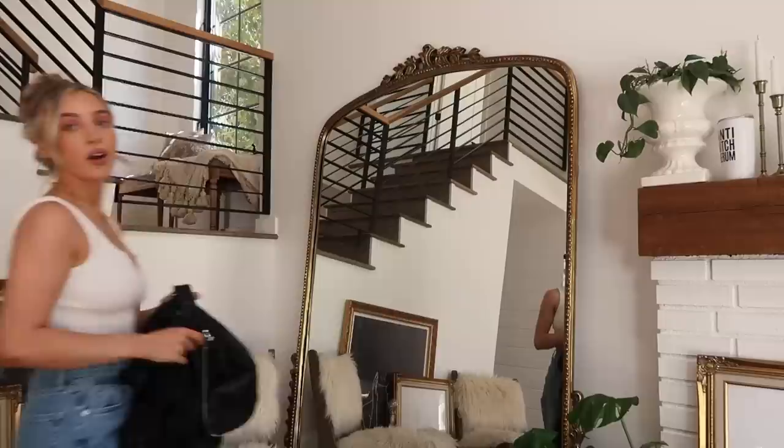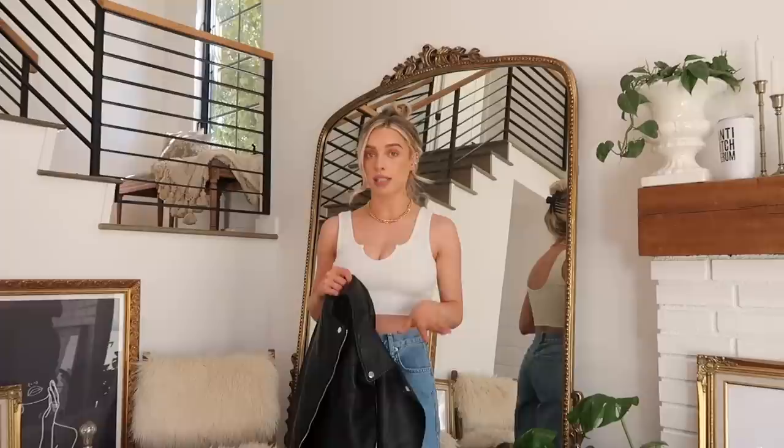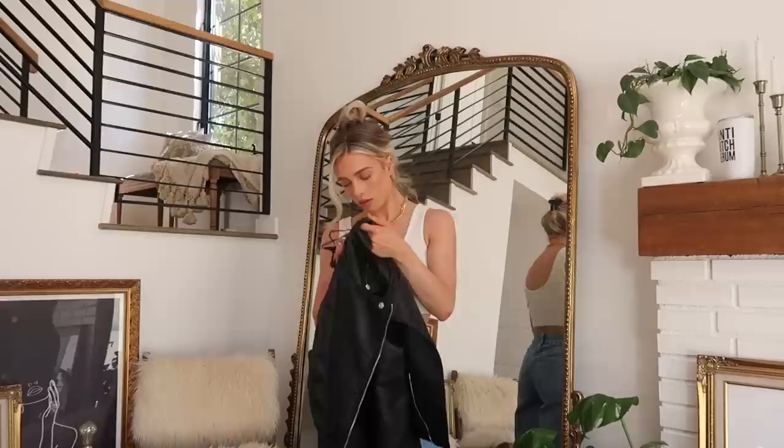Okay, the next thing I'm gonna show you guys is a faux leather jacket. If you don't already know, I'm pretty obsessed with faux leather jackets. I have so many. I'm always adding to my collection because this is something that I wear in every season with every style. It's just a must for me. And I think, what size did I get in this one? I can't tell what size I got. This tag says 3, but I feel like I've never seen their sizing done like that.